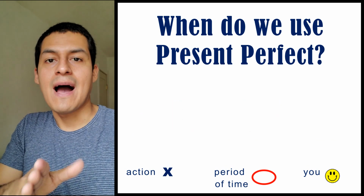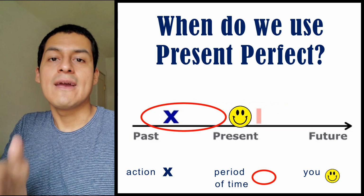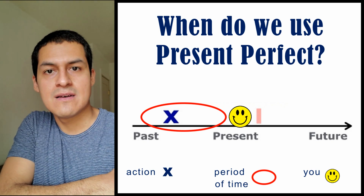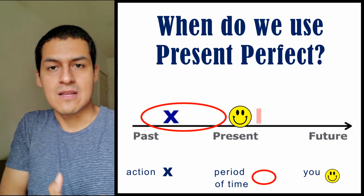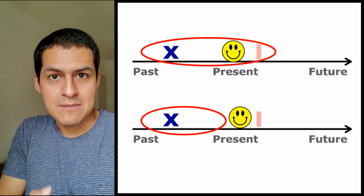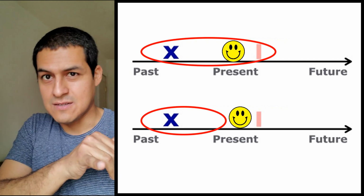If I am outside the period of time that I am using as a reference, I will need to use the past tense. For example, yesterday I ate a pizza. I'm not within the period of time, yesterday. I'm in the today right now. Therefore, I need to use past tense. But the fact that I ate a pizza in both cases happened in the past. Do you see the difference here?